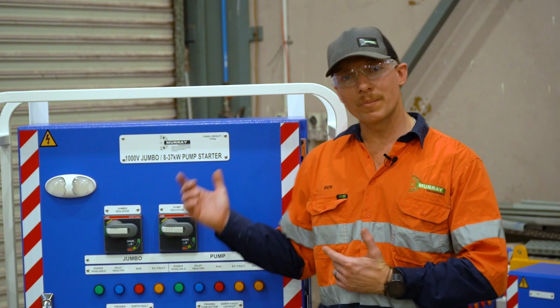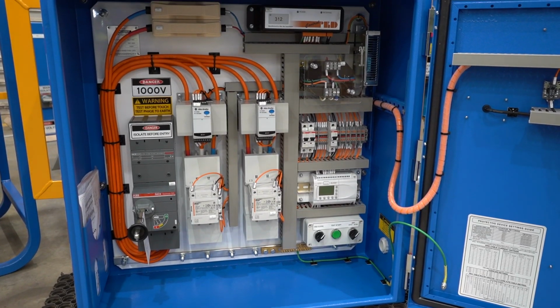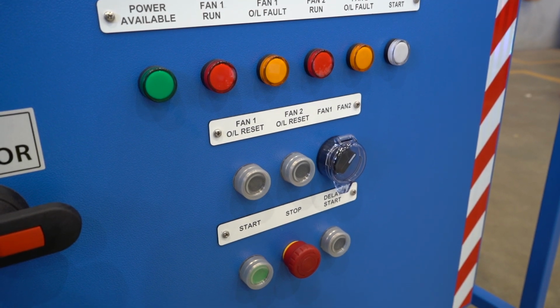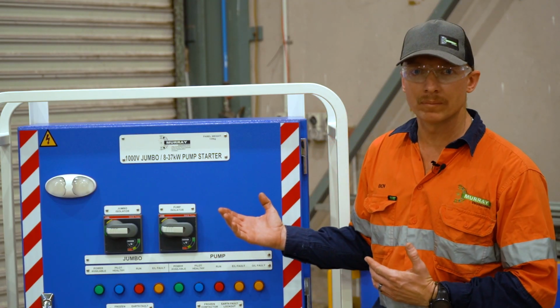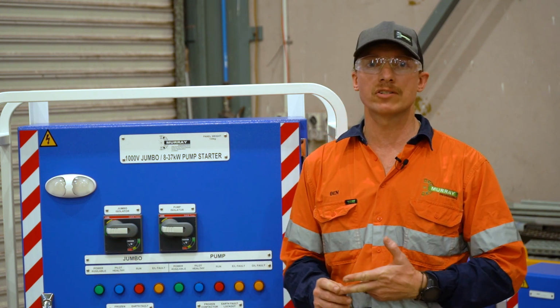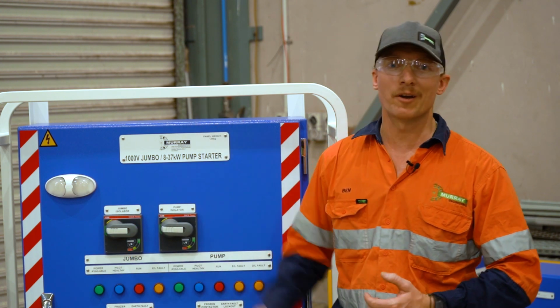First up, let's talk about our underground starter panels. These are specifically designed for underground mining operations, and we collaborate closely with mine operations teams to optimise the design and functionality of our panels based on real-world requirements. We manufacture a range of jumbo, pump, and fan starter panels which are available in fixed, mobile configurations, and all units have powder-coated frames to ensure durability in tough underground conditions.